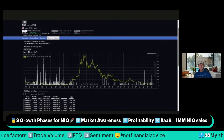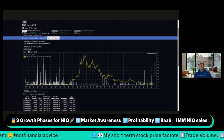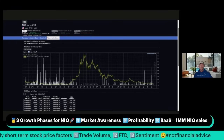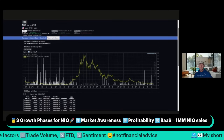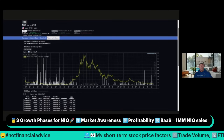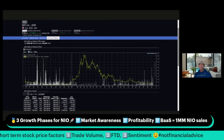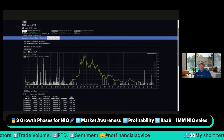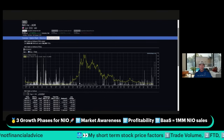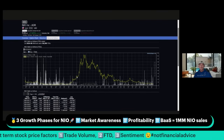Now, the fails to deliver data, this is when naked shorting could be going on with the stock, and there could be suppression of the stock price, which is why I think there's a correlation, and it's maybe more clear and easy to see with NIO Stock than some other companies and their stocks. But in this case, you've got the yellow almost constantly down, very low. The price action is very, very minimal versus the high FTDs, the spiking of the white lines. And then when there's a big drop off, and this is really the only time frame that we saw the fails to deliver drop off for NIO, the stock ran.